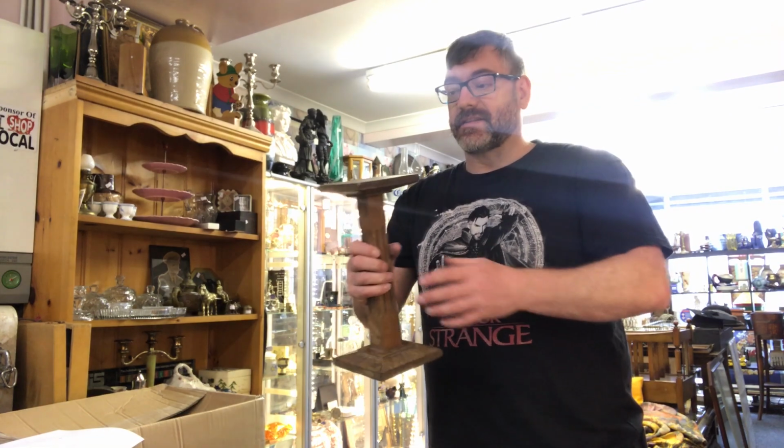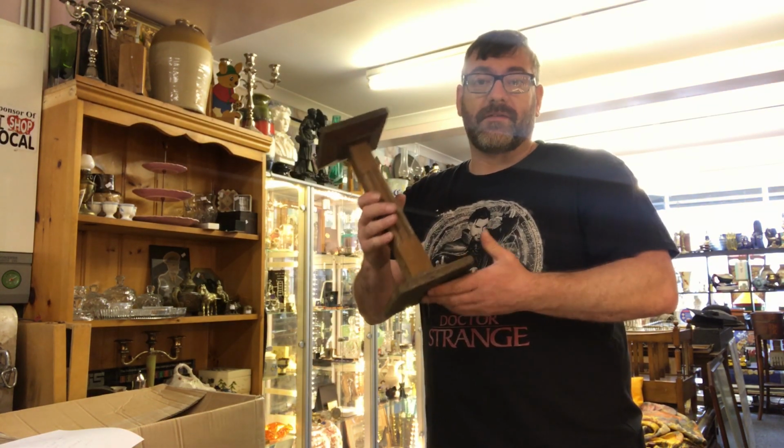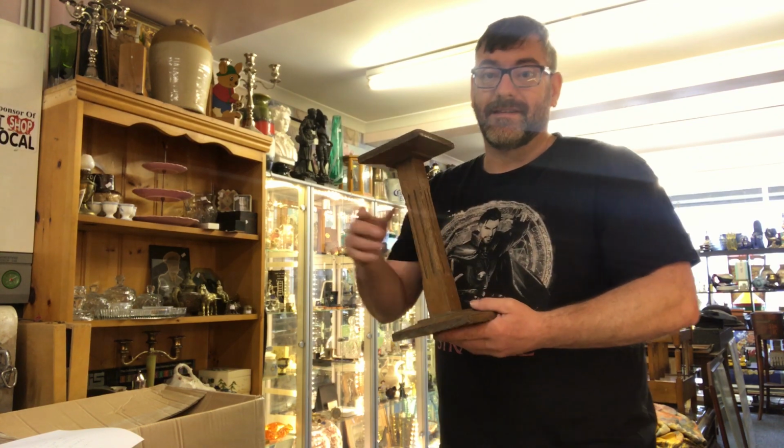It hasn't got to be a hat stand anymore. You could put something on it and use it as a plinth. But it cost me £5, $7.50. Yeah, or $7.